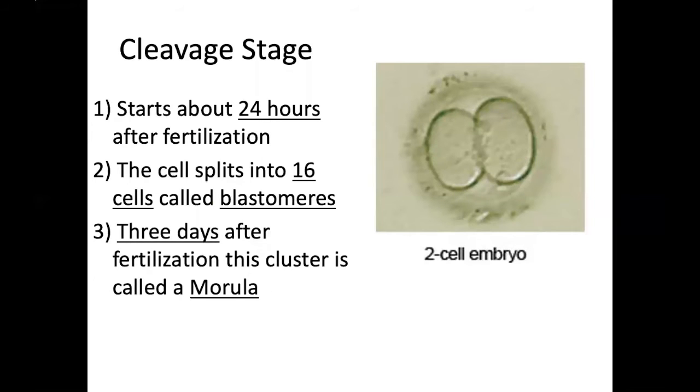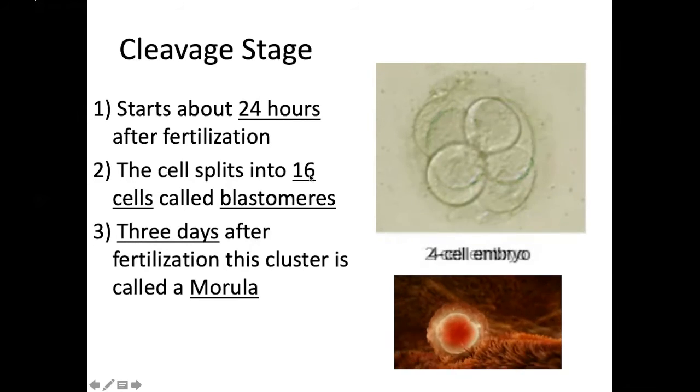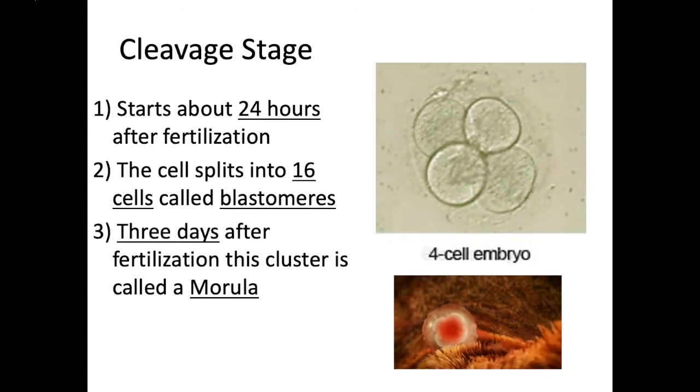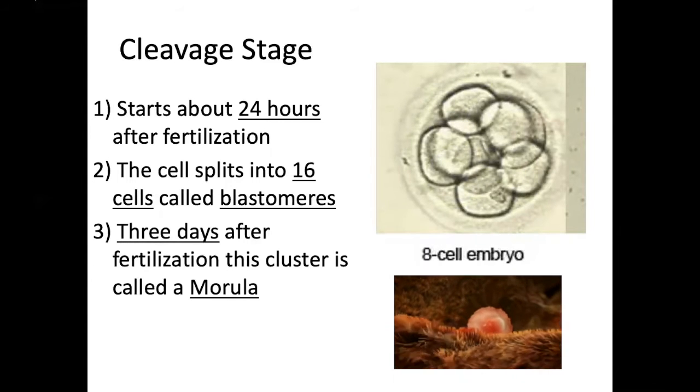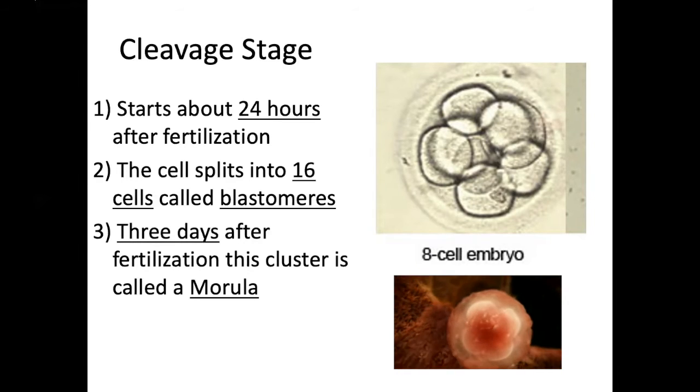All right. At this point, this baby, not quite a baby yet, this embryo is going to start developing. And it starts about 24 hours after fertilization. Right? It takes about a day before any of this really starts to kick off. The cell splits into eventually 16 cells. Right? What you see in this picture right now is just a 2-cell embryo. This is what we call a stage 2 embryo. And stage 2 will last until about 16 cells. So what you're witnessing is mitosis happening, not meiosis. Last time we talked about meiosis. Meiosis was making sperm and eggs. Mitosis is making a person.